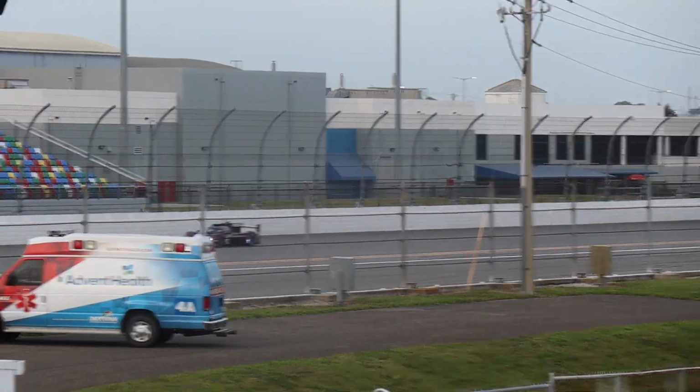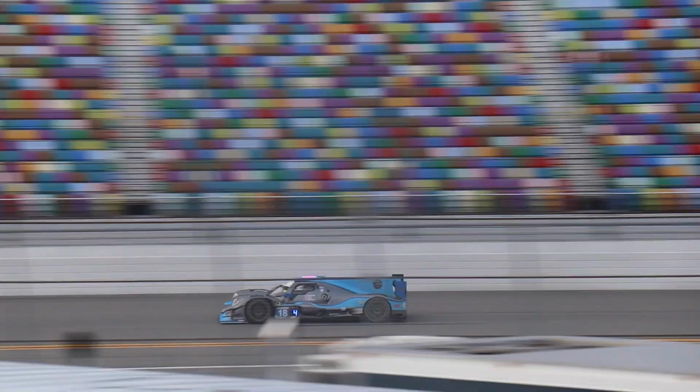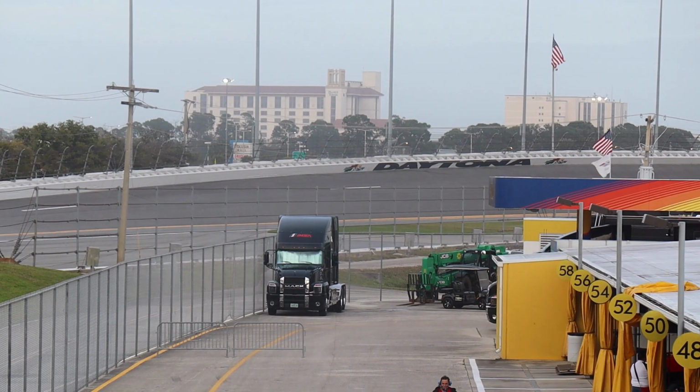Time right there. That's a flat plane. Next time a Cadillac comes by, it's gonna rumble. That's what comes out.